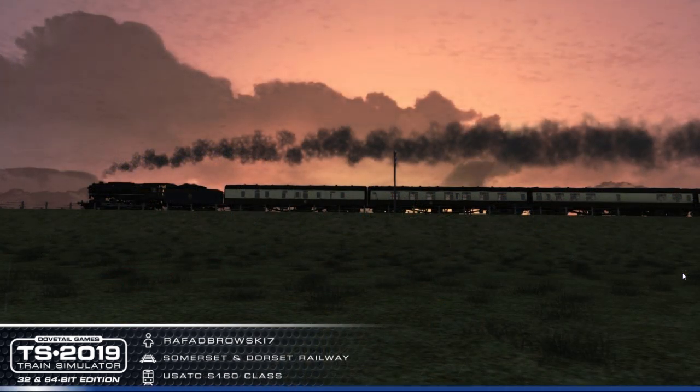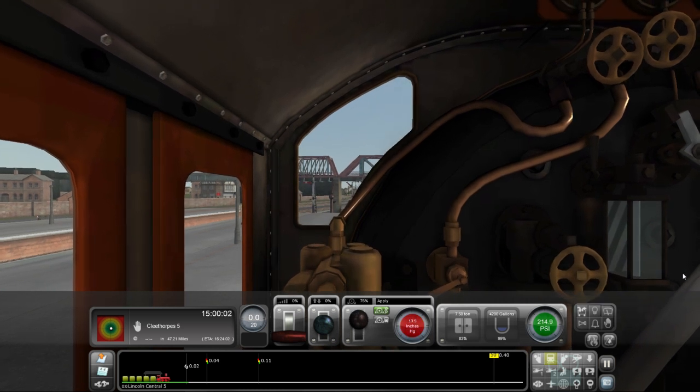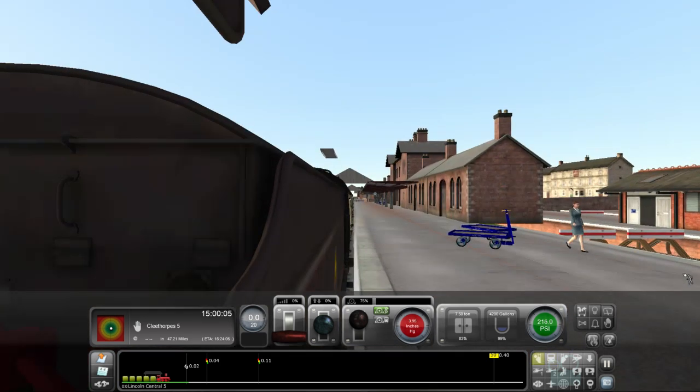So the station stops will be Market Rasen, Barnetby, Habrough, Grimsby, and then straight to Cleethorpes. It doesn't stop at the Docks or the Nuclei. Let's get ready to go. 47 miles. Let's wait for these doors to shut.